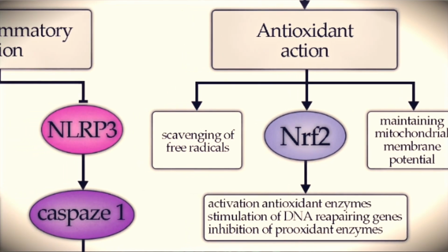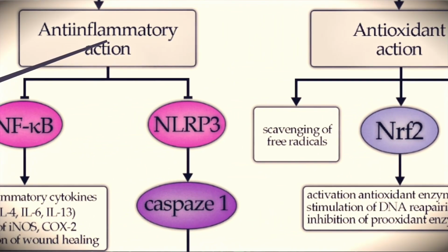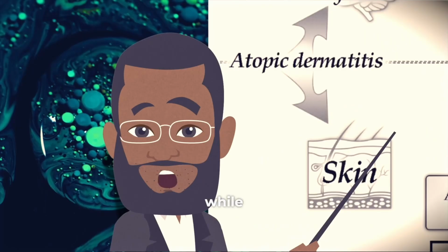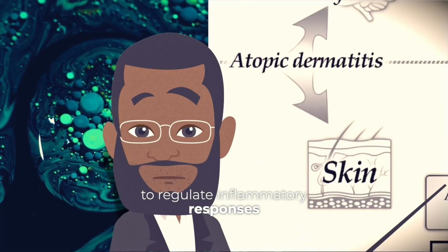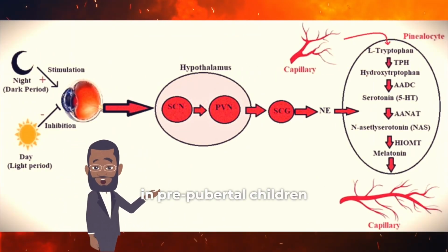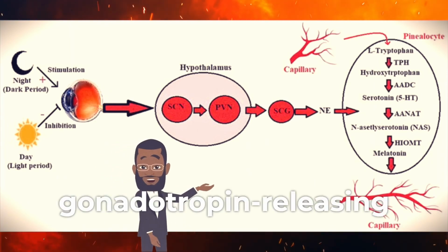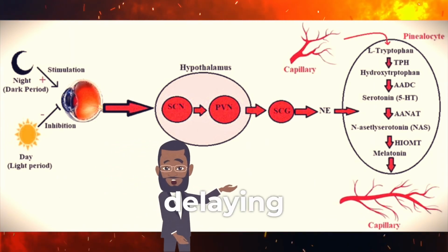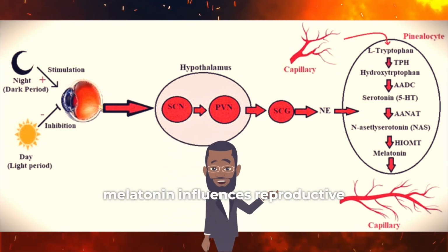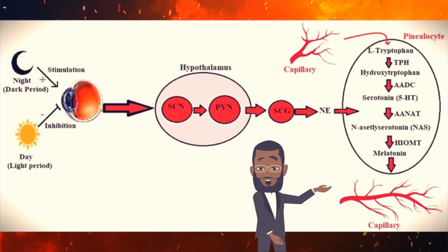The pineal gland influences immune function by modulating the activity of T cells, B cells, and other immune components. Melatonin enhances immune response while helping to regulate inflammatory responses. It also has inhibitory effects on reproductive hormones in prepubertal children. The pineal gland exerts a suppressive effect on gonadotropin-releasing hormone, delaying the onset of puberty. In adults, melatonin influences reproductive hormones and may regulate menstrual cycles and fertility.